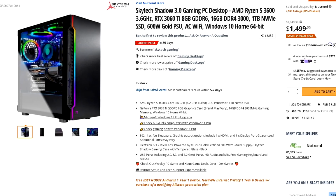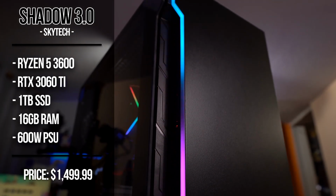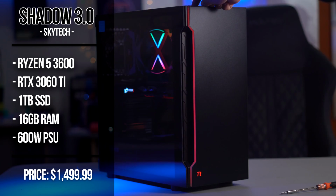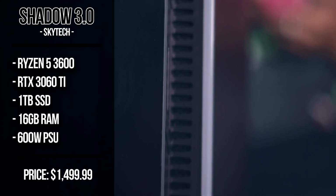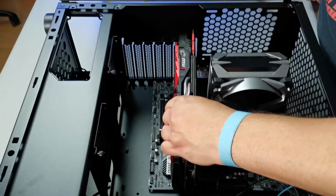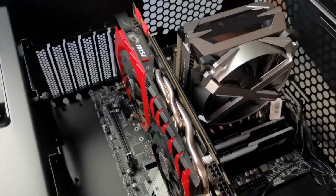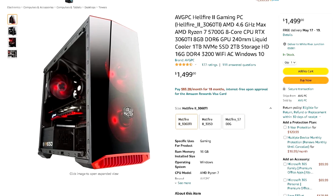Let's take a look, for example, at the Skytech Shadow 3.0 from Newegg. This one has the 3060 Ti, but you get the Ryzen 5 3600, which I think is not worth the price for $1,500. And also, the case is not the best one for the airflow. It doesn't have a front mesh panel. I don't think that it's going to be great for the price, and it's the same price as the Blaze 3.0.